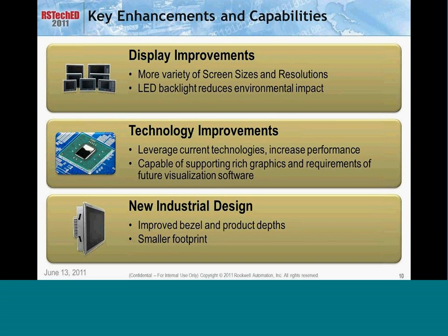Okay, thank you, Ron. From our hardware, we're also looking at some key improvements. One of them is the display. We did look at a greater variety of display sizes and resolutions, as well as going to the new LED backlight, which reduces the environmental impact, both in how it's made. There's no mercury in the backlight like a fluorescent has, so it helps with disposal and handling that way. It also helps reduce some of the current draw in order to turn on the backlight.